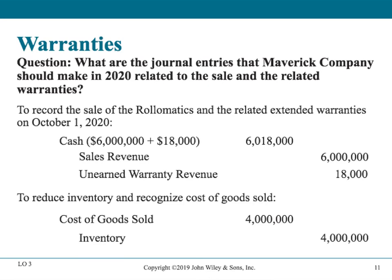So let's take a look. The journal entry on October 1st, 2020: sold for cash, $6 million worth of product, and then $18,000 worth of service-type warranty. There is no additional charge for assurance-type warranty because it is included in this $6 million. And here's your $18,000 recorded as of now as unearned warranty revenue because we cannot do anything until 2 years from now. So as of now, it is our liability. And then once the year 2022 arrives, in December of 2022, we will recognize 3 months out of 36 months, because we have a 3-year service type warranty, as service revenue. Okay, we also need to reduce our inventory by $4 million and record cost of goods sold.